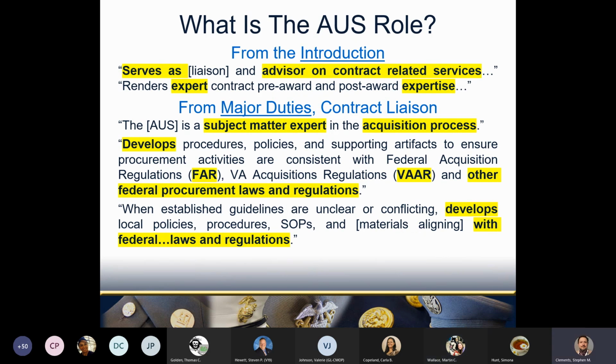Yeah, that's good. And I checked the AUS PD to see what it had to say, and our PD says we're supposed to know a lot about regulations. We can see from the quotes that the AUS is required to serve as the expert advisor on contracting and acquisitions for their facility. You can see the terms FAR, VAR, law, regulations, and policies all highlighted. And the AUS is charged with knowing federal acquisition laws and regulations so well we can not only develop processes and procedures using them, but we understand them so well that we can render expert opinions on them when they don't speak to a topic or are unclear.